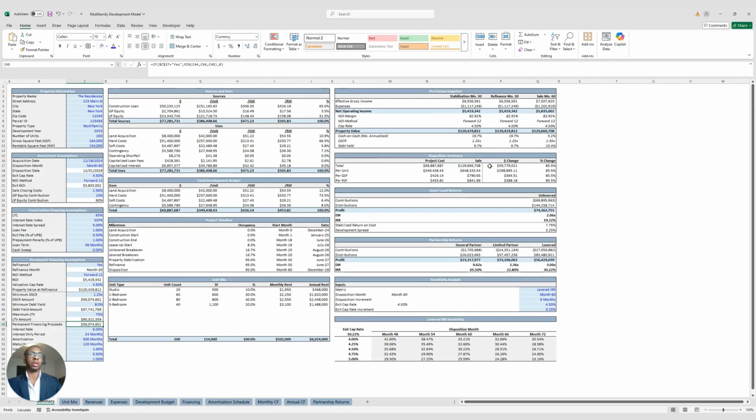In addition to cash on cash return, we have a disposition summary, so our project costs compared to the sale price, and then our dollar change, and then our percentage change as well. We have asset level returns in addition to levered returns. So in this illustrative deal, we see that leverage is working positively here via the IRR. We have stabilized return on costs, and then development spread as well. And then of course partnership returns, and this is pulling directly from our partnership returns tab.